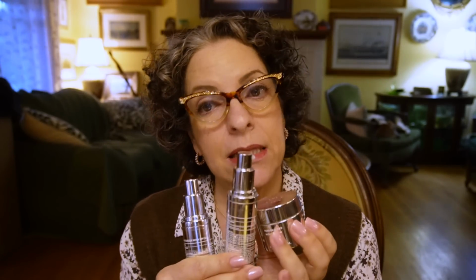And the system is a 3-part. Here are my 3 parts. It comes with a cleanser and a day moisturizer and a night cream. That's the base system. There's other products that you can purchase. I didn't pick the eye cream, but that's the basic system. A cleanser, a daytime moisturizer, and a nighttime moisturizer. That's it. 3 parts. Simple.